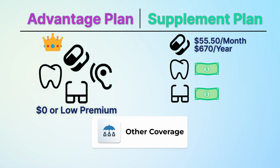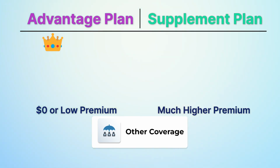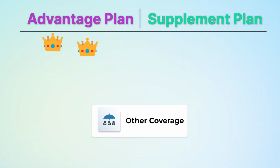A typical dental plan premium is about $40 per month or $480 per year. A vision plan is around $15 per month or $180 per year. So you're looking at much higher monthly premiums with the supplement plan route, with each of these plan premiums typically increasing a little bit each year as well. The Advantage plan also takes this category quite easily.